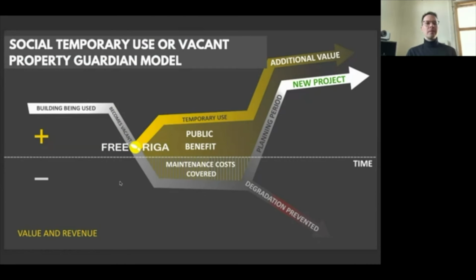And social temporary use, or just temporary use, as a vacant property guardian model, has existed since the 1980s already, finding and utilizing these cracks in the property market while the buildings are empty. When they stop being used, there is a waiting time and uncertainty until a new project is maybe coming, maybe it's not coming, maybe there's a crisis and economic shift like in Eastern Europe. It happened since the 90s and we still feel this impact. There is an in-between time, or meanwhile time, where property doesn't have a positive use.